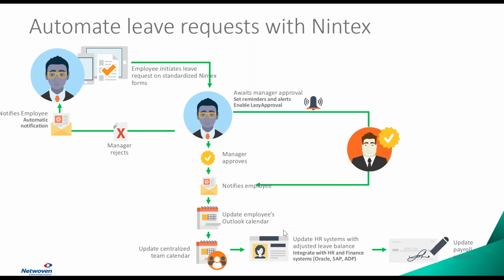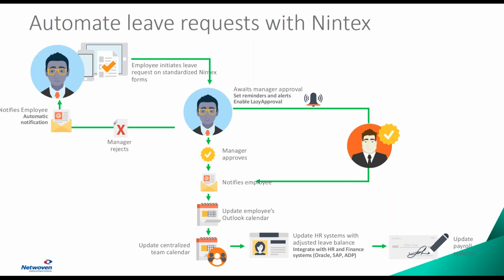What we're going to do today is I'm actually going to create a leave request just to give you an idea of someone filling out a form. That form is going to go to a manager. We're going to introduce something to you called lazy approval, which I'll talk about in a minute. And we'll go through this whole process of even updating a centralized team calendar. The only thing I won't be doing is the lower right side here, where we're talking to that back-end system, because I don't have a back-end system to talk to right now. But the whole idea here is this is out-of-the-box capability of being able to update the back-end systems as well, so we can do full integrations end-to-end.